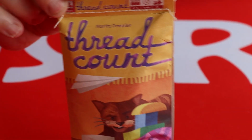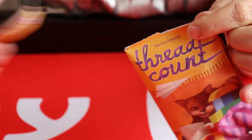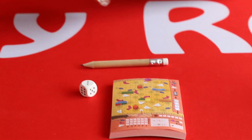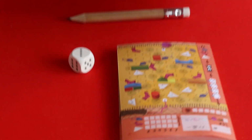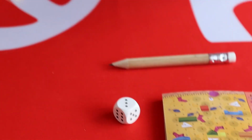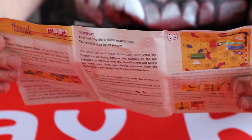Now the one I'm excited about is Thread Count, because this is about cats chasing wool. So let's tear it open. See, that comes out and then it pops. Pull your things out. Ooh. Then if we tear the bottom off, this folds out nicely. And here we have our instruction sheet.